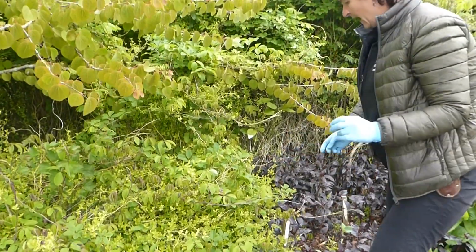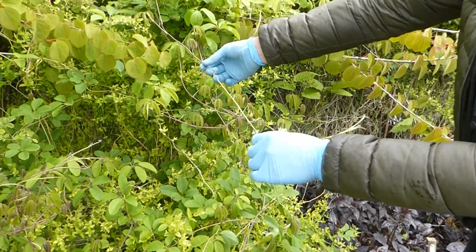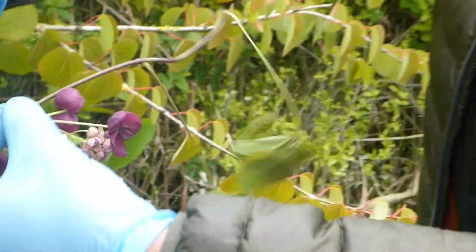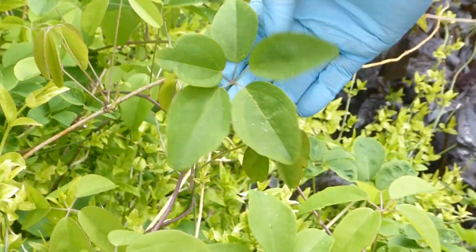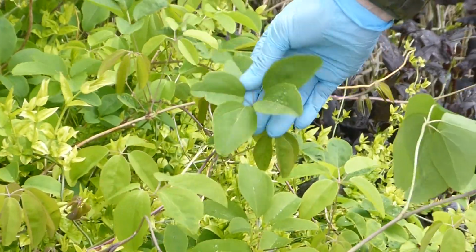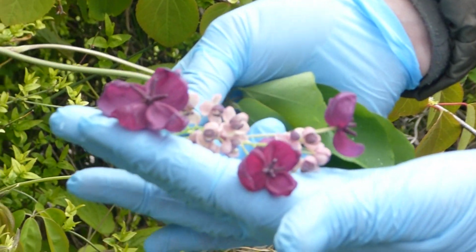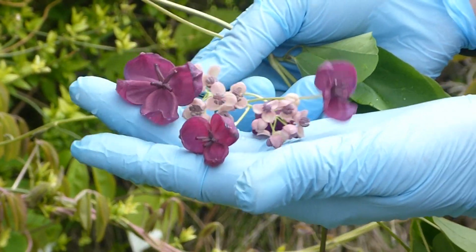So we're looking at this climber here, which is doing its very best to cover everything, and you can see those tiny little leaflets. And if we look down here, here's a piece that I've taken off. So we've got these leaves which open like this. This one is Akebia quintata, and the quintata is the 5 lobes on here. And then if we look, here's its flower, which is absolutely beautiful. And its common name is the chocolate vine, and it smells of chocolate.